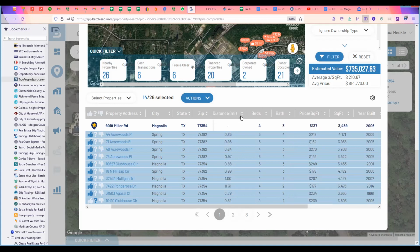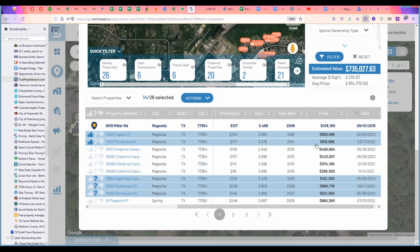So these little arrows up here will allow you to sort by highest to lowest. So I can actually say, okay, I want the ones that are furthest away, or I can sort it the other way, and I can say, okay, I want to see the ones that were the closest. So the closest two comps here, as we can see, this one is 0.29 miles away. This one is 0.31. And these are both good comps. 855, 618. Let's see, square footage, 3489. This one is 3665. So it's only a little over 100, 150 square feet bigger than our subject property up here.